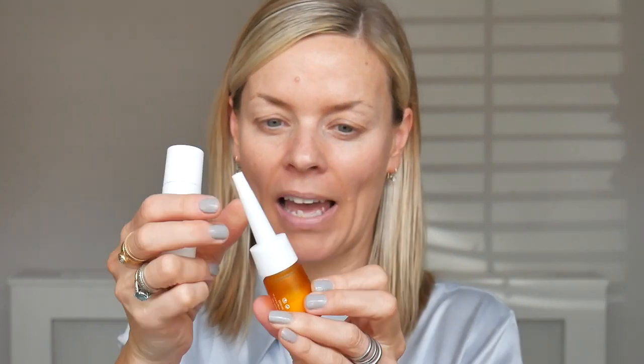Now I love vitamin C. I use it every single day with lots of different formulas. I love being my own chemist, but Beauty Pie have taken it to the next level with this. So you get to mix your own ampules of vitamin C. Each ampule lasts a week and it's freeze-dried vitamin C in here, and then you mix it with the activator.